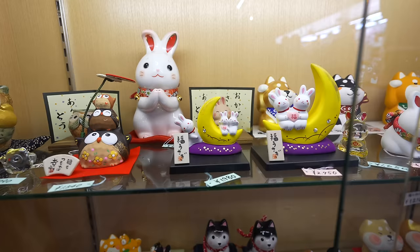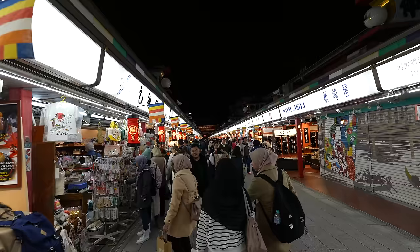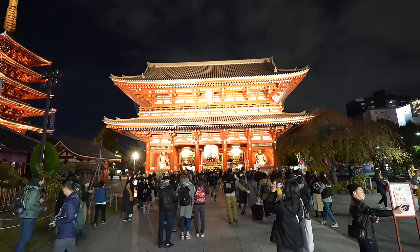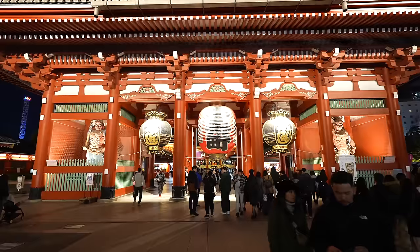Fukusagi, lucky bunny. So cute too. One thing you have to be careful about when visiting Asakusa is, as you can see, some stores are already closed. Compared to other places, the Nakamise Street stores close much earlier. So if you want to fully enjoy Nakamise Street, you probably want to visit during the daytime. However, if you don't care about the stores, nighttime is more beautiful. Now there are still many people, but later it becomes really quiet. So if you just want to enjoy a Japan walk, you probably want to visit here at nighttime.